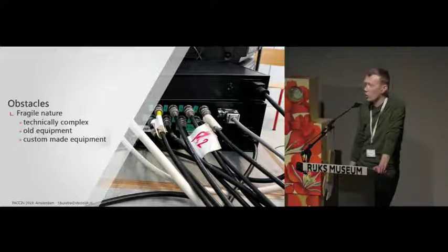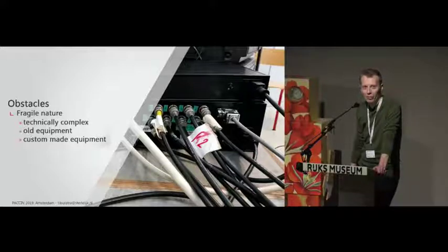It has a lot of old equipment, so the 386 computers are hard to come by, and if it breaks down, you try to repair it, or even if the software gets lost. And it has custom-made equipment, literally black boxes of which we don't know what they do.